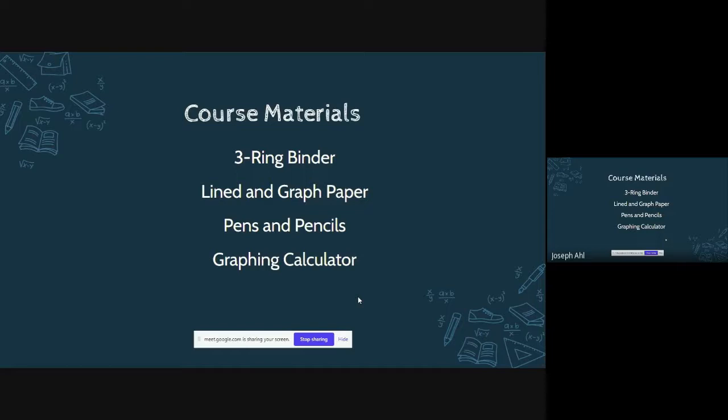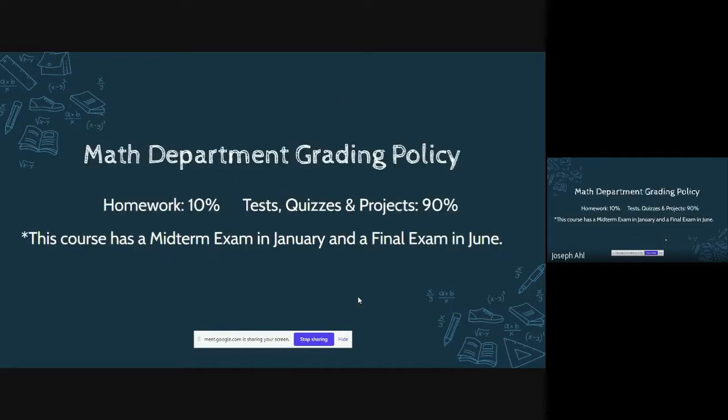So the math department has a grading policy that is a standard across all courses in our department. The homework for this class will count for 10% and tests, quizzes, and projects will count for the other 90%. Tests and quizzes are given on almost a weekly basis, maybe once every other week, depending on the unit. And we will have a midterm exam in January and then a final exam in June.